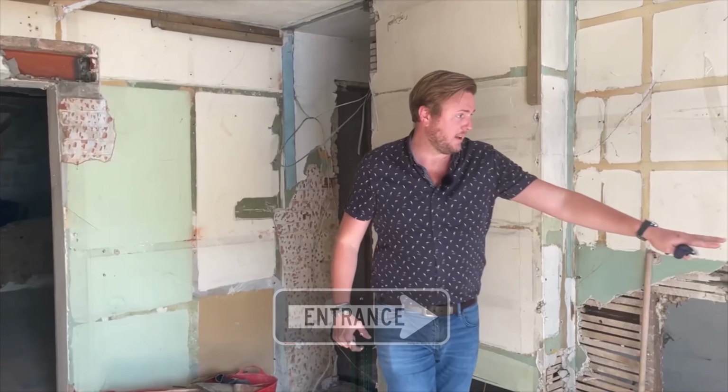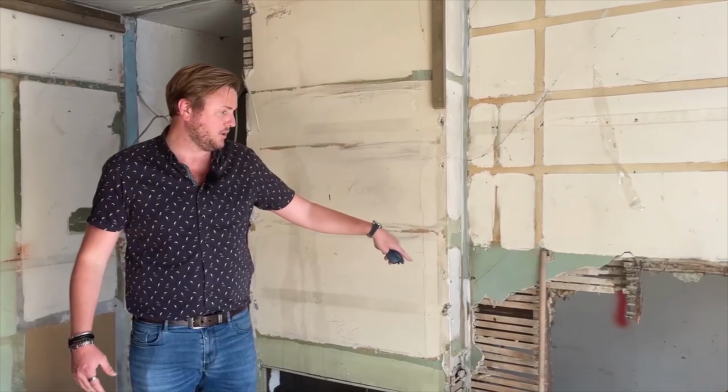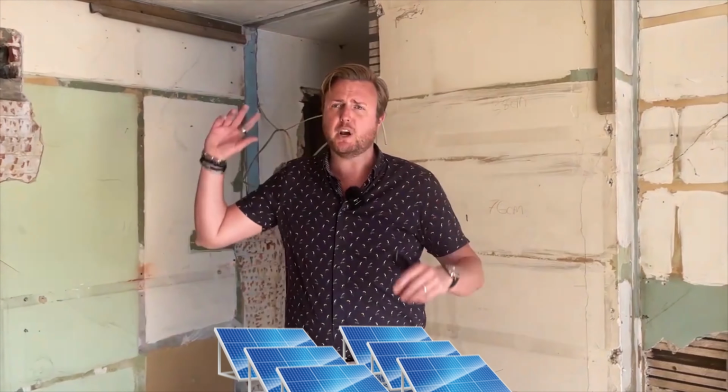So the main entrance is going to be the other side of this wall. As you walk through here, we've literally just ripped the whole building back now. We've got a new electricity cable put in, got a 3-phase cable in now to run all the power. Like all our developments, we're going to put solar panels on the roof.